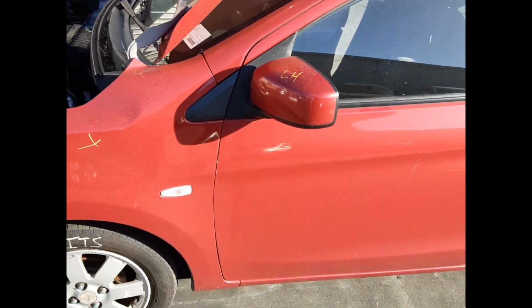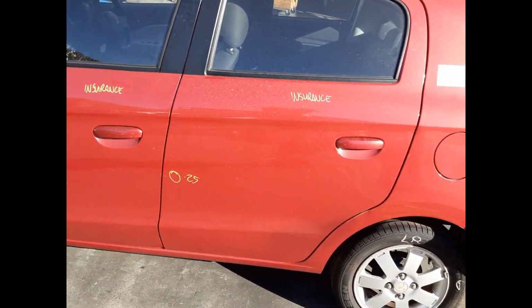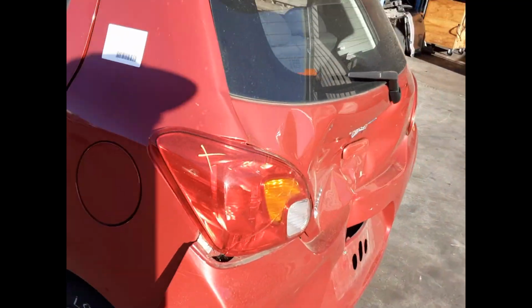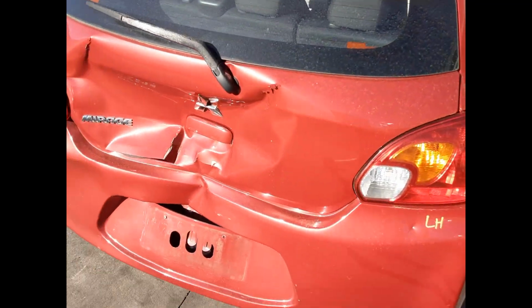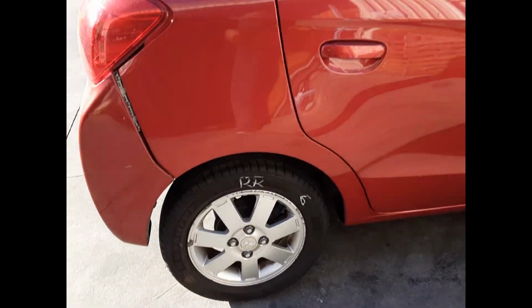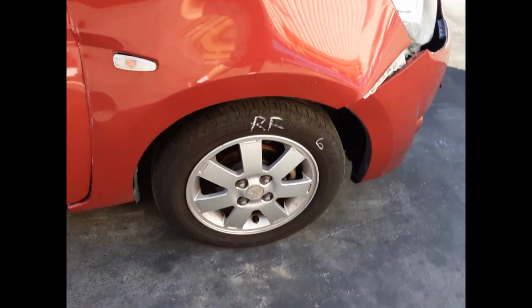We have the left power door mirror, left front door has no damage, left rear door has one small dent, left rear 14-inch factory alloy mag with a good tyre. We have the right hand tail light, right rear 14-inch factory alloy mag with a good tyre, right rear door has no damage, and a right front 14-inch factory alloy mag with a good tyre.